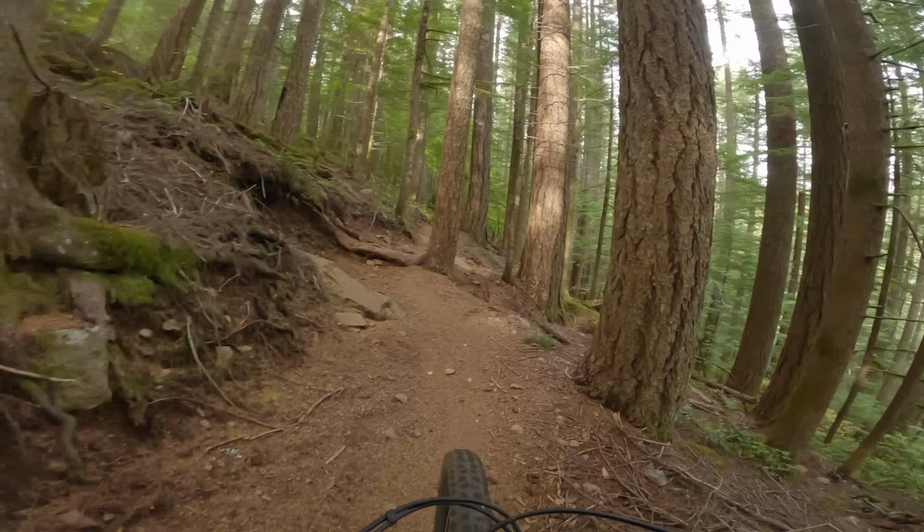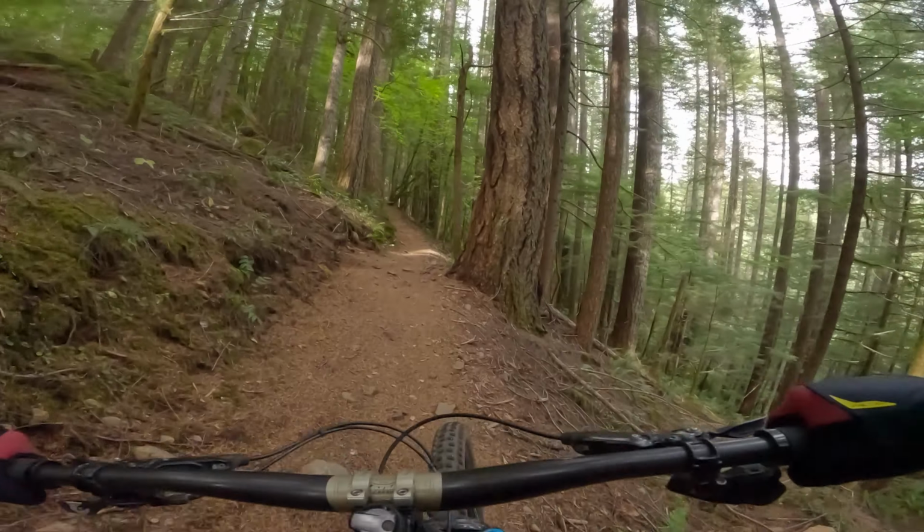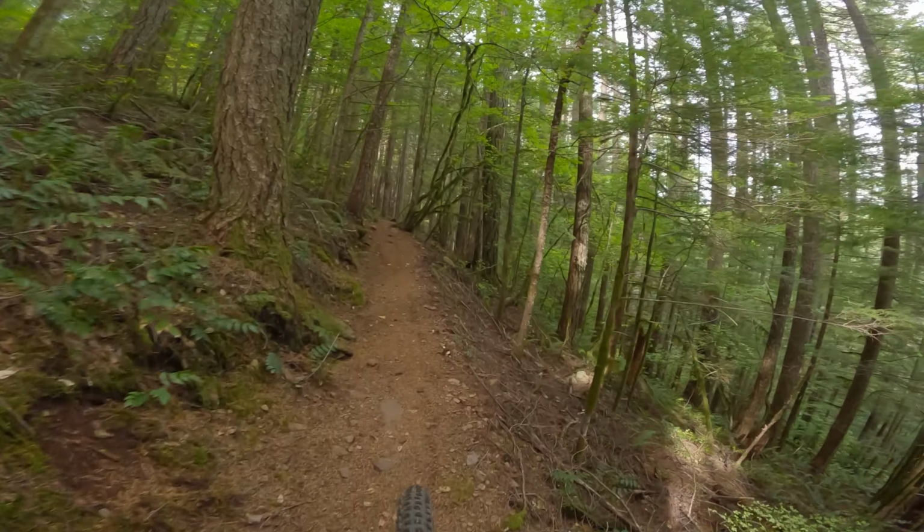Upper Hide and Seek has a couple of very short climbs near the beginning. The trail as a whole is 1.6 miles long with 647 feet of descent and only 53 feet of climbing.